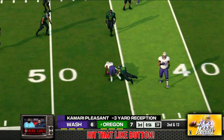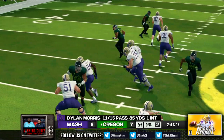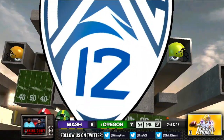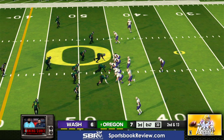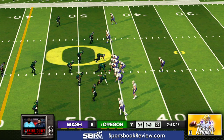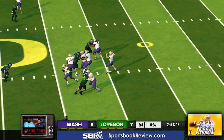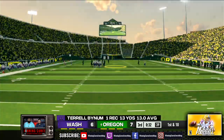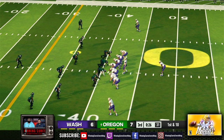Trying to set up a little screen. Gets it to his tailback. That brings up second and 13. This guy has that innate ability to get just enough distance from a defender to make a completion possible. You don't see it from every receiver, but this guy's got it. From the 41-yard line, it's first down.